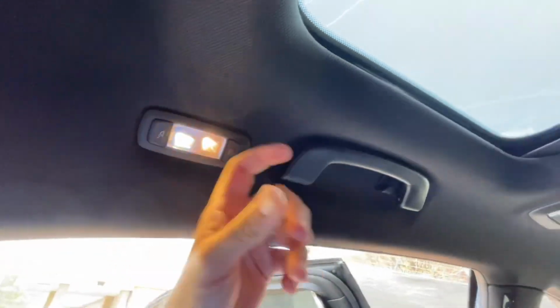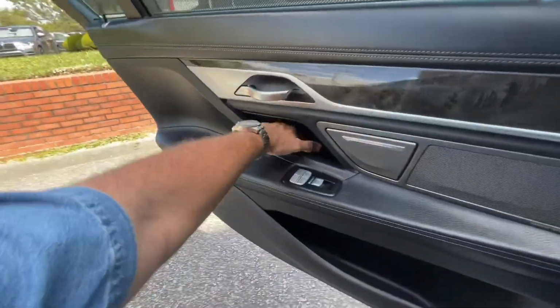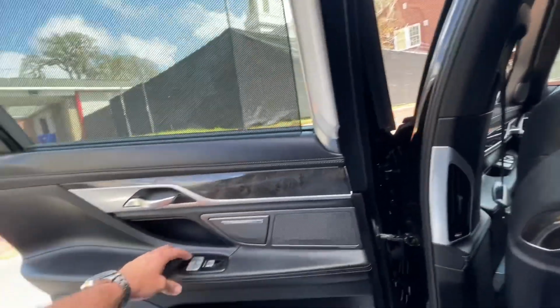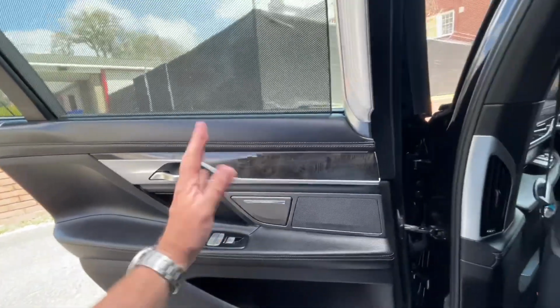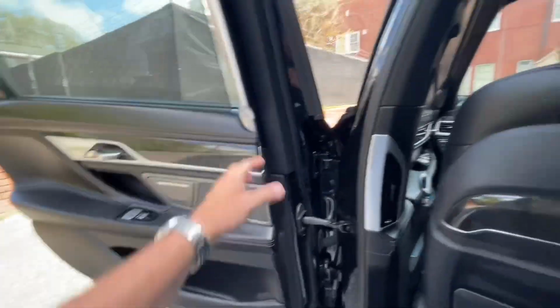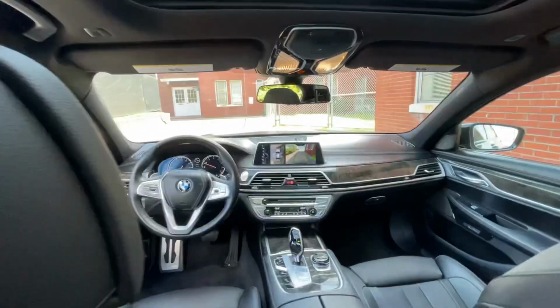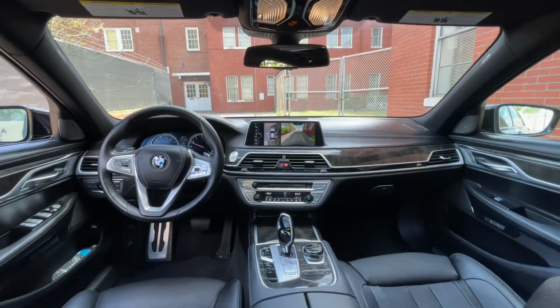Handles, more ambient lighting, your sunroof. And then if that's not enough, you can grab in here and, I think you can close it up. Yeah, you can. You can close all that up from back here, but I'm not going to do that right now because I want some light to come into the inside of the car. And look at that. Oh, boy.